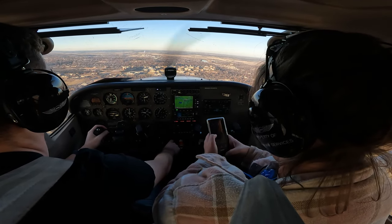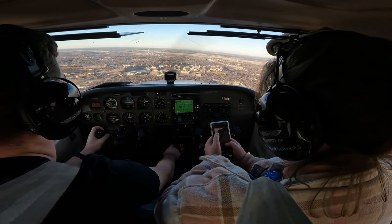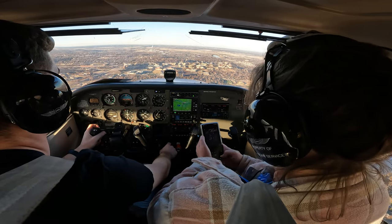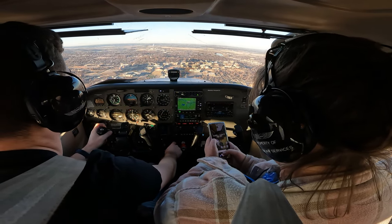Going to make another call here in a second. Traffic system, 99 Echo Victor is 5 miles to the south, inbound to landing runway 33. Going to enter the left downwind at 45 once.